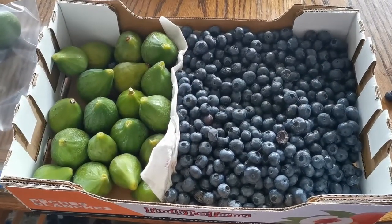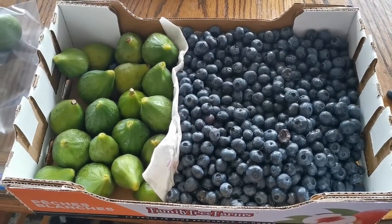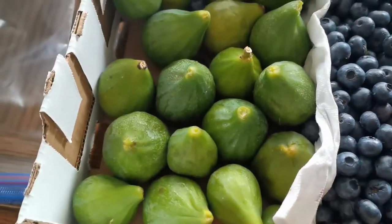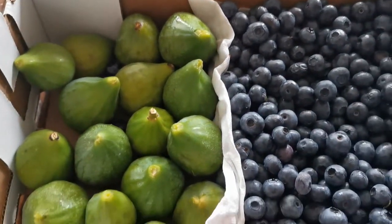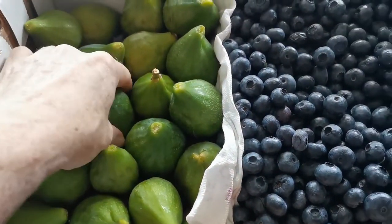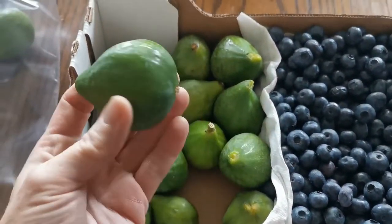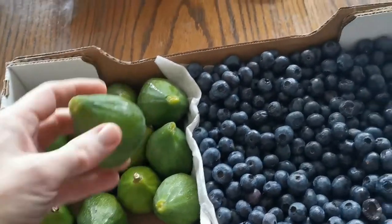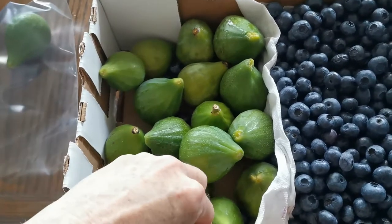Today I was gifted with something wonderful. Actually, last night my sister-in-law showed up and brought me some figs from her garden. Now, we've already eaten a whole row of them. We ate them really fast. They are probably the most delicious fruit of the season, in my opinion, here in British Columbia.